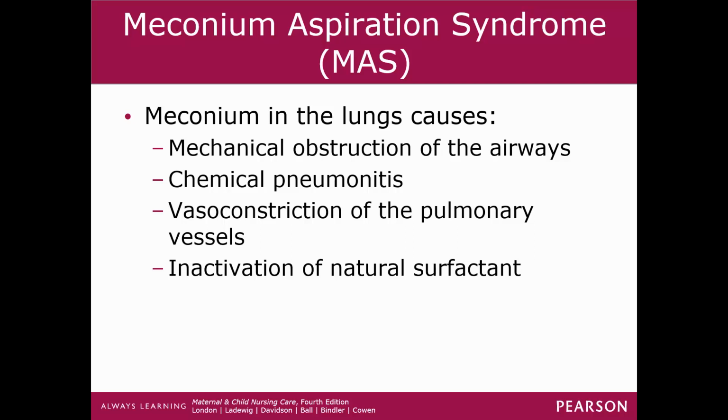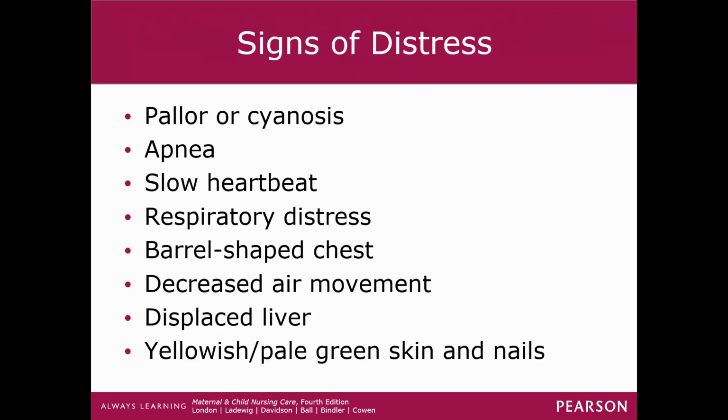This causes a pneumonia. It vasoconstricts the pulmonary vessels, so you have all that kind of problem. So we may be reverting back to persistent fetal circulation. It does inactivate surfactant, so if they did have surfactant on board, it's gone. So this baby's going to need surfactant, and I'm telling you, this takes weeks and weeks and weeks to clear up.